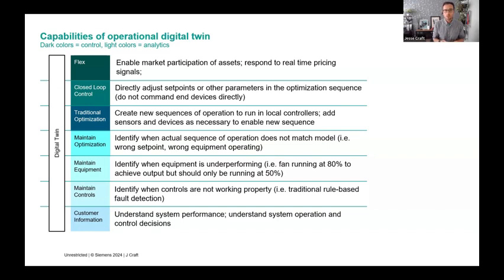And then the last type of optimization is flexibility. So this is enabling the building to respond in real time to things like real-time pricing signals, demand response, market participation of our assets in our buildings. Right? All of these are potential capabilities of a digital twin.